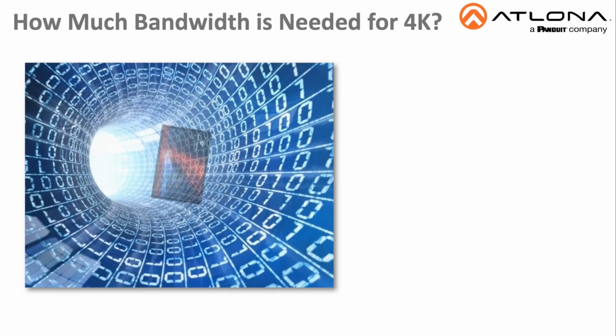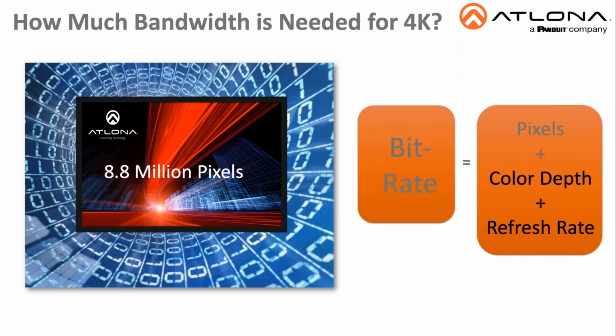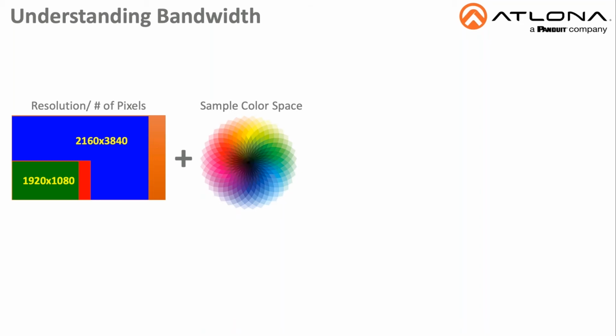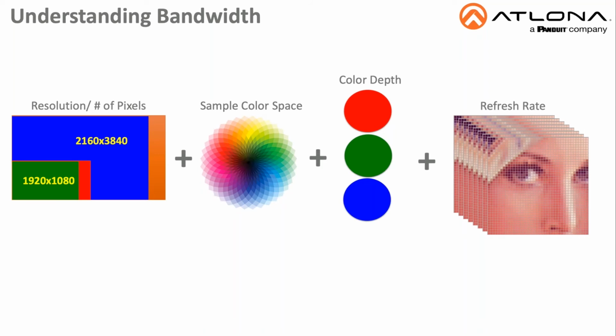So how much bandwidth is needed to send 4K? That's 4 times as many pixels as we had in a 1080p image. And are pixels the only thing you need to be concerned with when you are considering how much bandwidth is needed for 4K and HDR? The answer is no, pixels are not the only thing. What you really want to know is the bit rate. And to understand the bit rate, you really need to understand the number of pixels that you're sending, along with the sample color space that's being used, as well as the color bit depth that's being used, and the refresh rate or the frame rate of that signal that you're sending to your display.